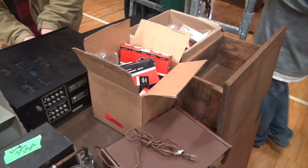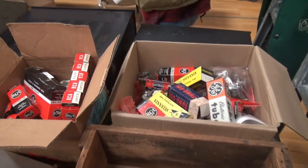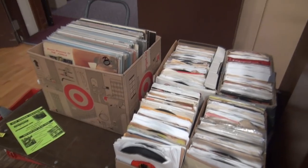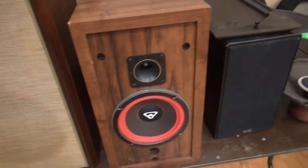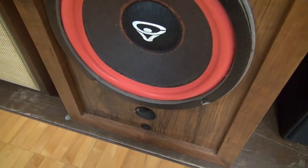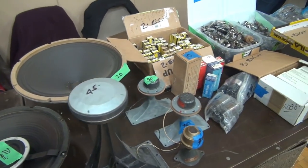Sorry if the video's a little bumpy, guys. I'm trying not to slam into people and get them mad at me. So at the front, got a bunch of speakers, some Advents here. Looks like Jensen Vegas. You can always tell by the orange cone. These have been reconed though. What else we got? Lots of stuff.